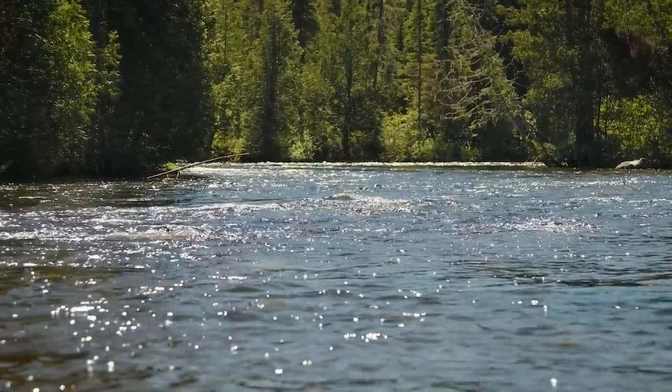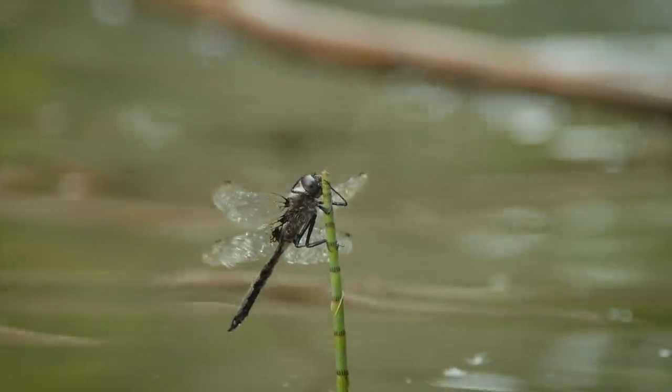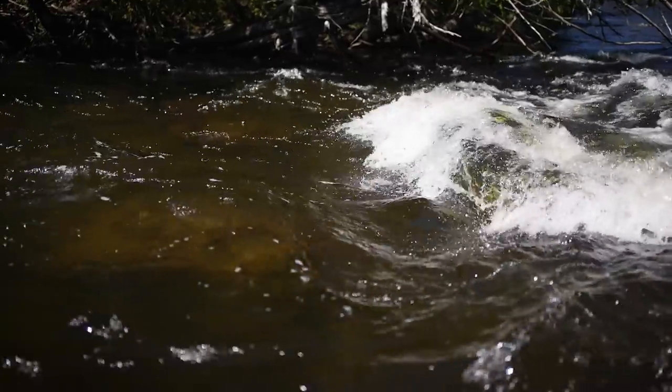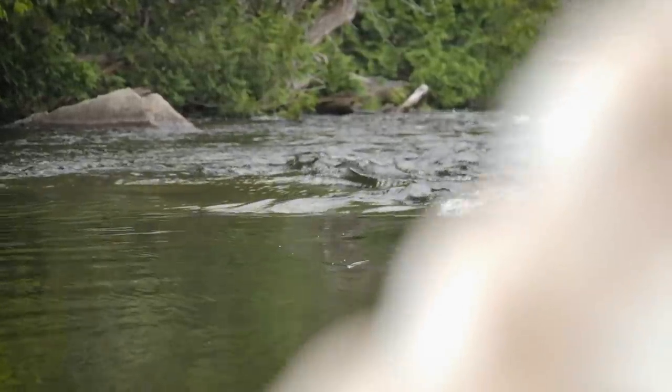As we make our way down the river here today, it's likely that we're going to run into a variety of different hatches. We're going to see some dragonflies. We'll see lots of caddis, stoneflies. The water's a bit different. As we make our way down, we'll hit faster pools, slower pools. We're going to vary it up a little bit, run some streamers, we'll do some nymphing, go on top even for some dry fly action. We have a pretty good possibility of running into a few fish today.